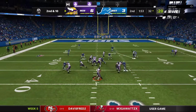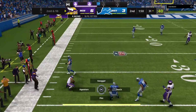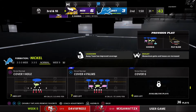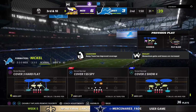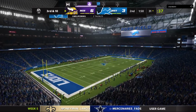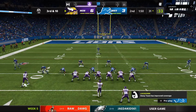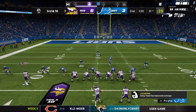They go play action here. Mon finding a safety valve here. That's complete. The Lions will use the first of their timeouts as they'll head to the sideline and talk over what to do next. A third field goal of the first half, not what they're looking for as they come up on 3rd down.